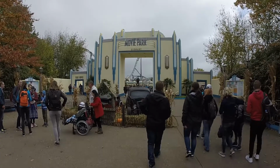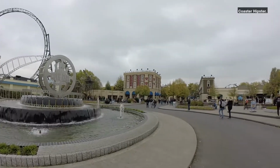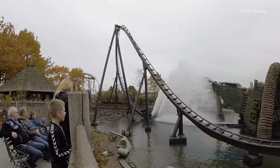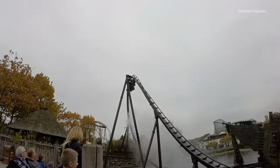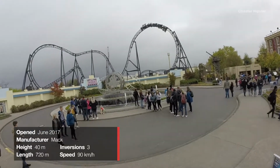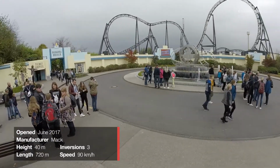Movie Park Germany is generally overlooked. The competition is very strong with the likes of Phantasialand, Hansa, Heide and of course Europa Park blessing German coaster fans.